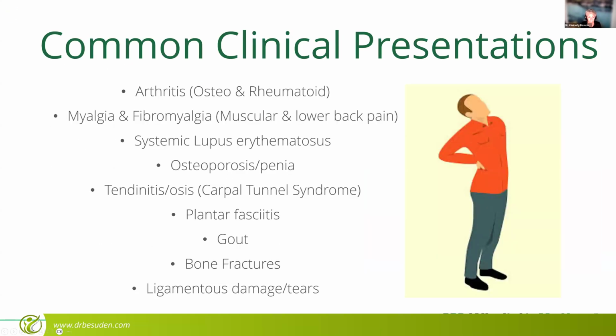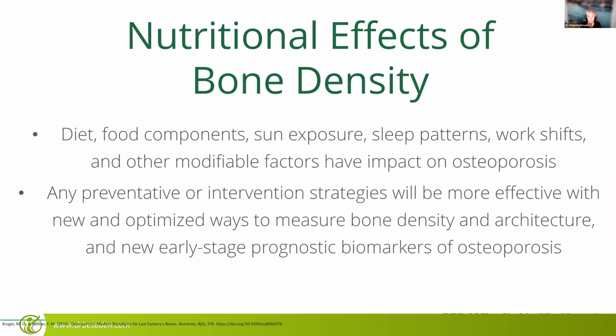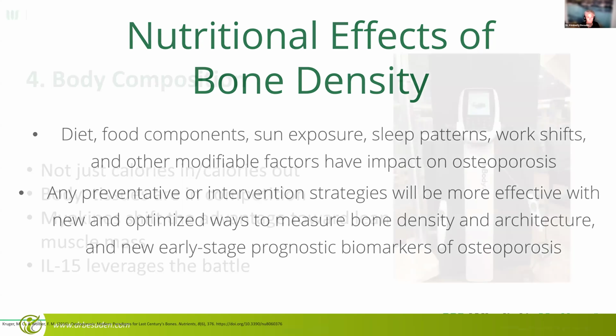And so this is my job security in my office. This is what I see every day. And this is what we're looking at when we're talking about all these musculoskeletal issues. We're talking about bone density, our diet, what kind of food you eat, the sun exposure, your sleep patterns, your work shifts, all of which have a big effect on that. And most of those are modifiable. Maybe you can't change your work shift, but you can change what you put in your mouth. Any of these prevention strategies can really help us catch it early, and we can really build a good architecture of bone.